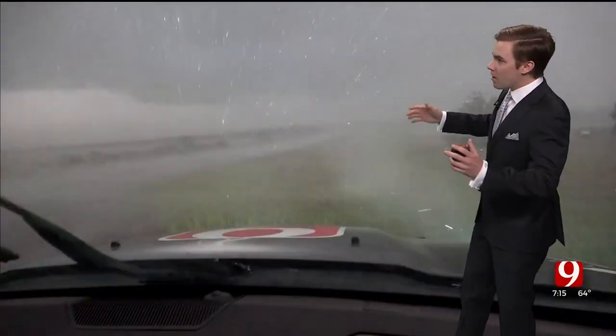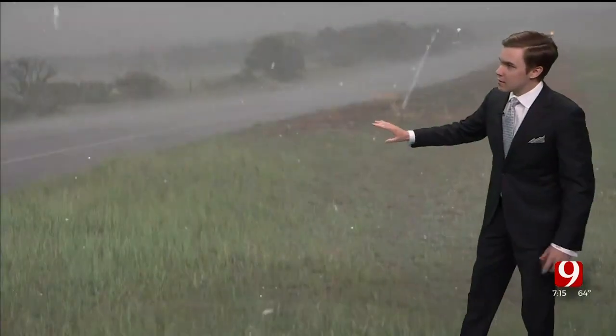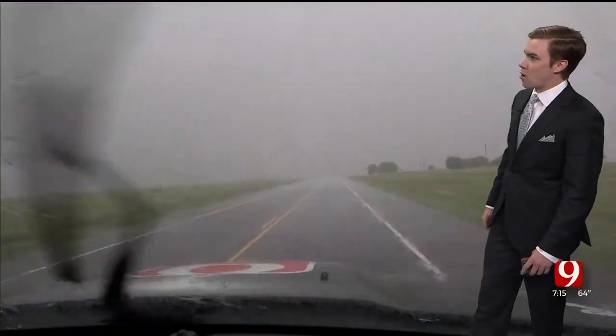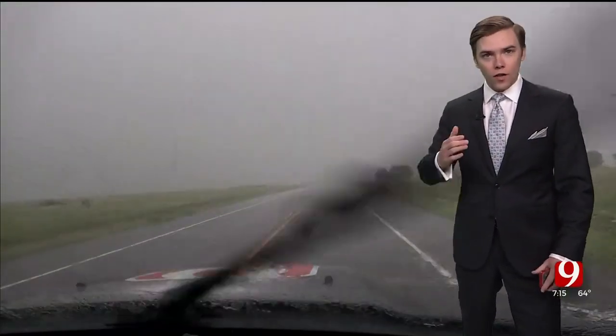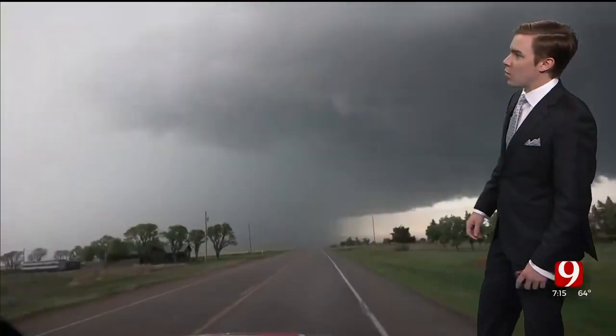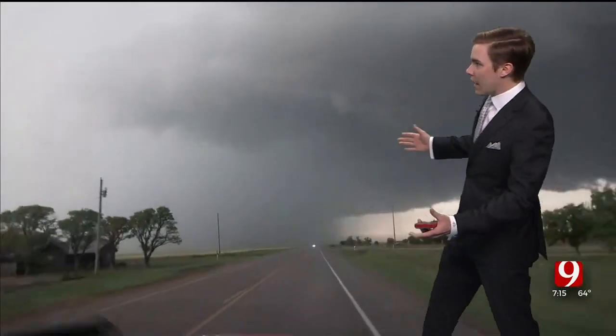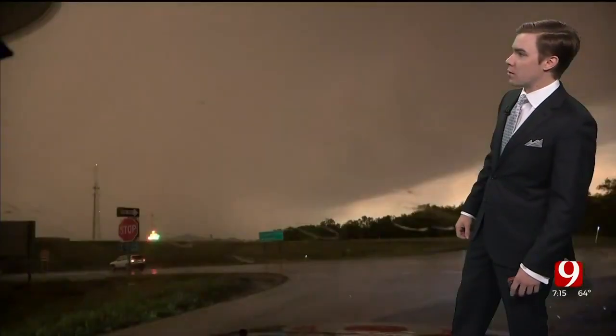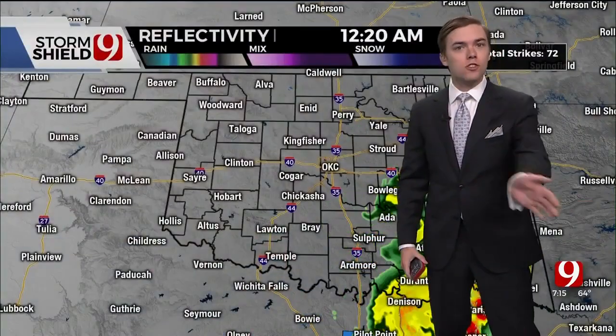Unfortunately, it didn't fall for many Oklahomans, but it did for some, even a little bit of hail intermixed with those cells and some strong winds out of them as well. They did have some straight-lined wind potential. The tornado potential really wasn't there yesterday at all, which was at least a nice thing for us, and some more good rain there.